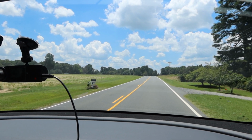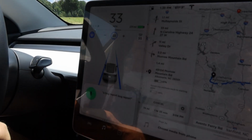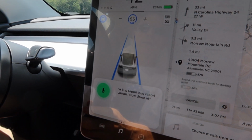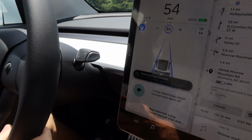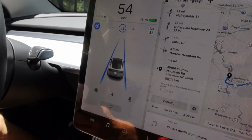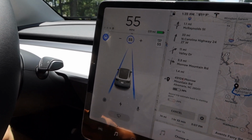How do I make it talk? I don't know, say bug report? Bug report, unusual slowdown at this location. Thank you for your feedback. Okay. Well, that worked better here than it does in Ruby. Yeah. I have a little trouble getting it to actually recognize that it's a bug report.